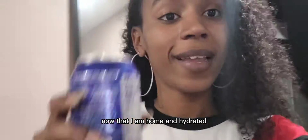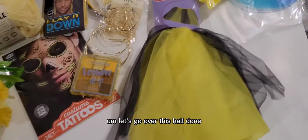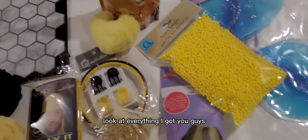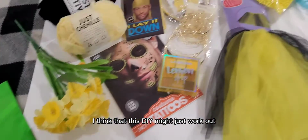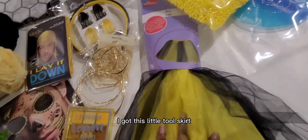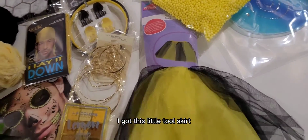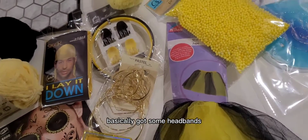Now that I am home and hydrated, let's go over this haul. Ta-da! Look at everything I got, you guys. I think that this DIY might just work out. So let's go over what I got. I got this little tulle skirt. I figured that would be a good base to start off the costume with, basically.